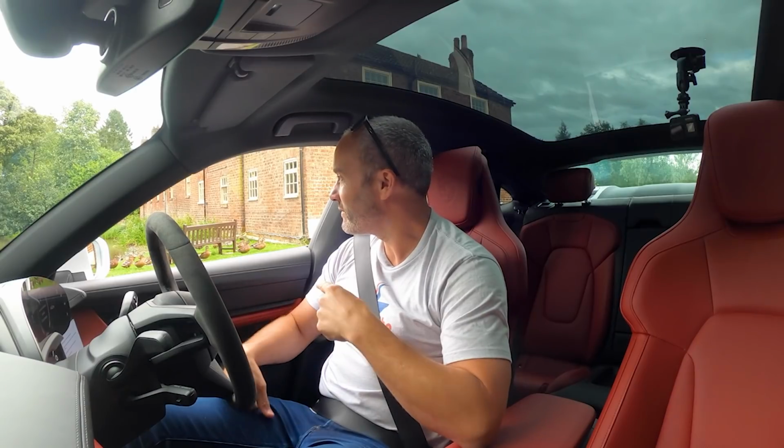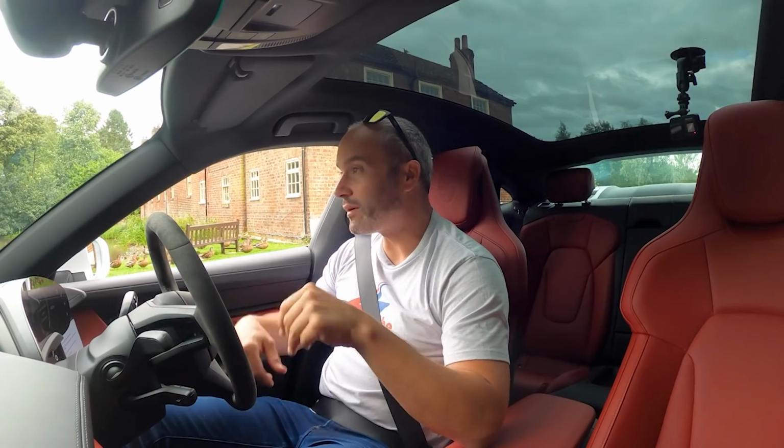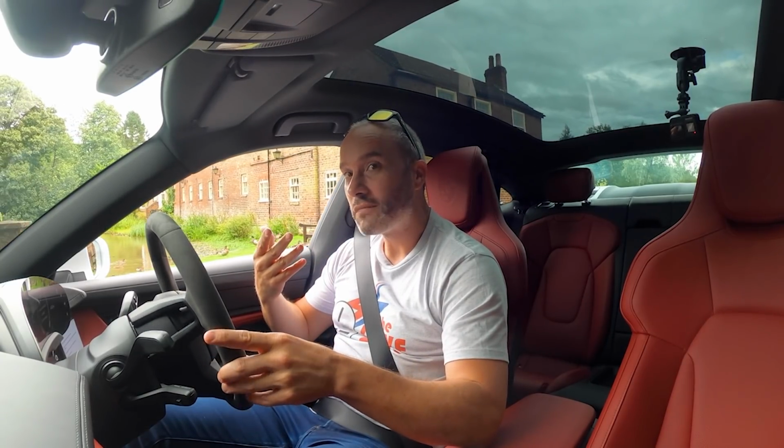Wildlife love this car. Just to give you an idea of how quiet it is, you can probably hear those ducks even when I pull away. Listen. Yeah, genuinely.